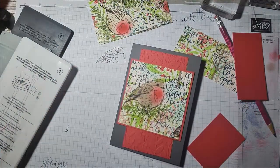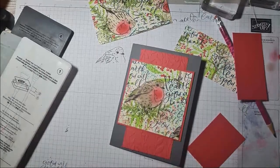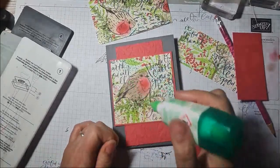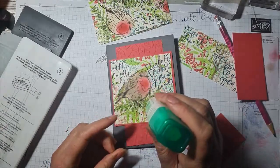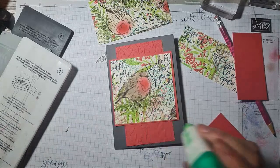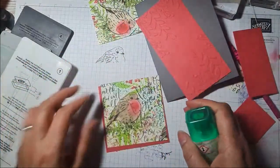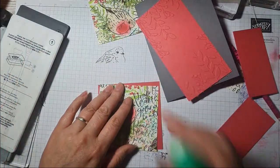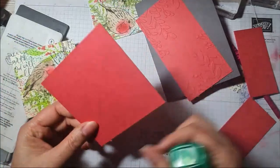Oh, that's nice. Hi, Leanne Wilcox, welcome. I like using my eyelet punch when adding just a small piece of colour behind. What do you use your eyelet punch for? What do you mean?